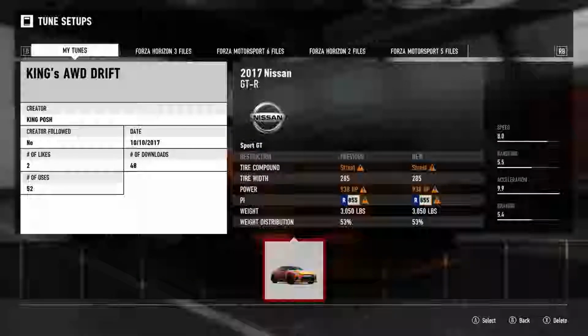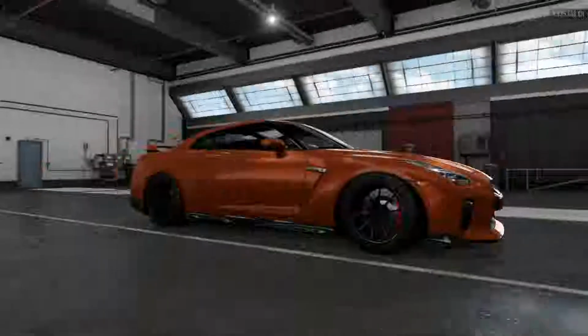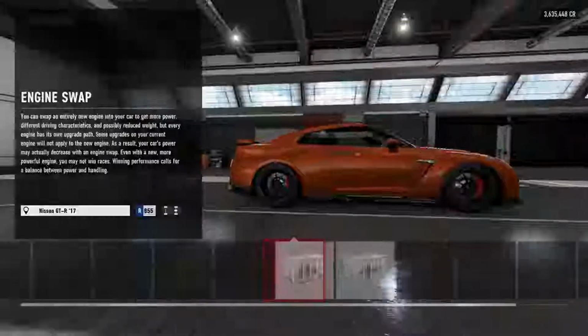Honestly, you get to see how many downloads I've had and how many uses, how many times people have used my tunes, and how many times people have actually pressed that like button. So we have 48 downloads, 52 uses, and been liked twice. So not bad. Alright, so that's good. 938 horsepower, pretty good.